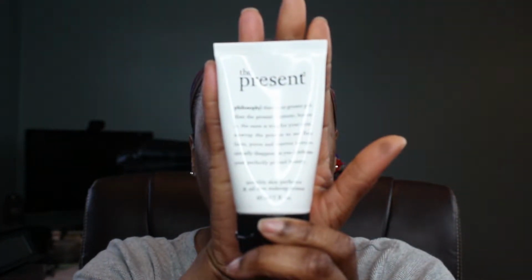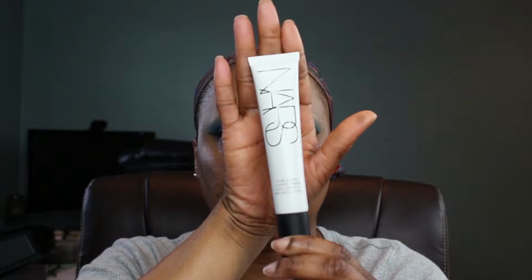Okay, now to the face. And I'm going to start out like I always do with my primer. This is the Present from Philosophy. And you can also use it as an oil-free moisturizer. And that is the NARS Pore and Shine Control primer, and I put that in my T-zone, and it really helps to control my oils, keeps me matte.